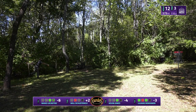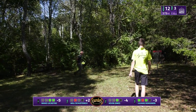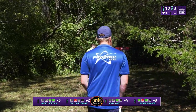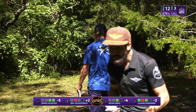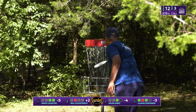Just outside the circle, probably about 39 feet. That is solid. That's a sick birdie. Hole 12, third hardest hole in the course. 3.35 average. Funny enough, on this course that people were saying was soft, over half the holes averaged over par. You just really never know.